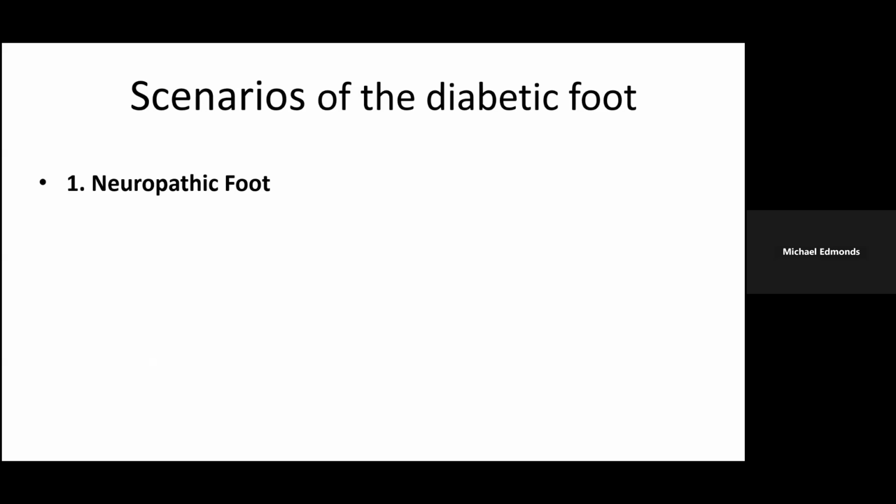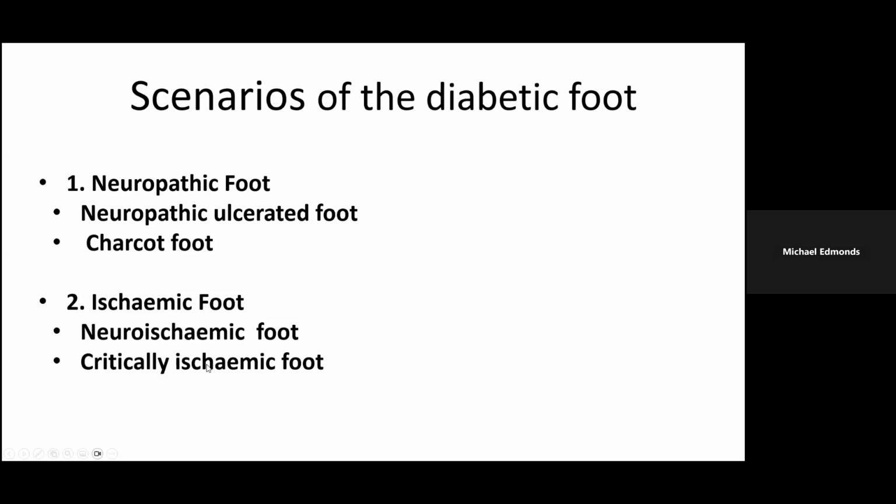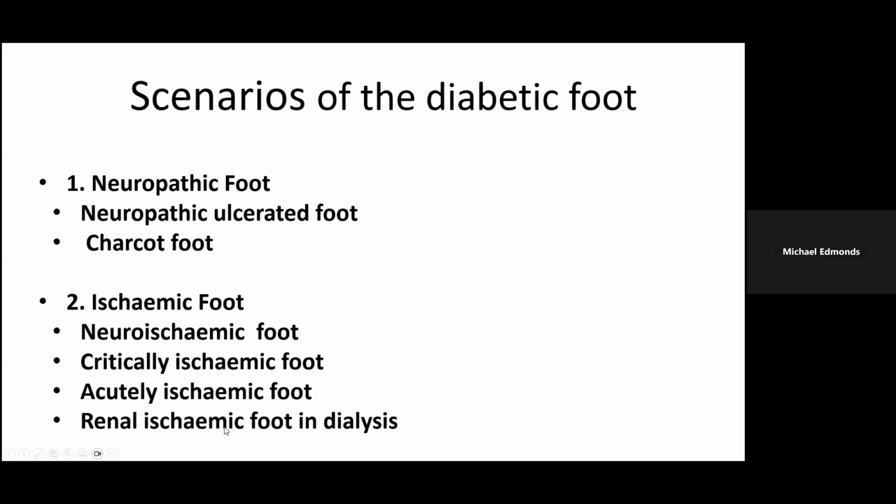It gets a little more complex here, but I'm going to show you pictures of this so you will be able to follow it. So in the neuropathic foot, we see ulcers. That's the neuropathic ulcerated foot. And also the Charcot foot is the second entity where there are bone and joint problems. Now, the ischemic foot has several presentations. I will show you the pictures in the next few slides, but essentially there's the foot where there's both neuropathy and ischemia. This is mild and moderate ischemia. The critically ischemic foot where the ischemia is getting worse, and then the acutely ischemic foot where there's a complete blockage. And we do see a lot of patients with ischemic feet who are on dialysis.